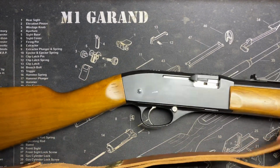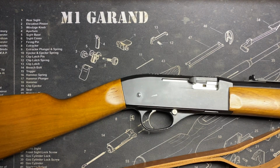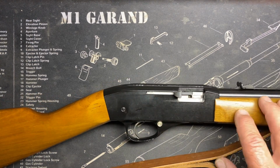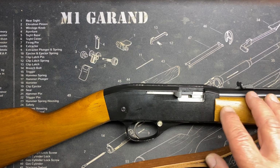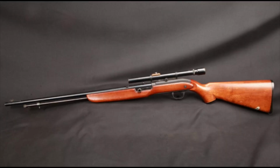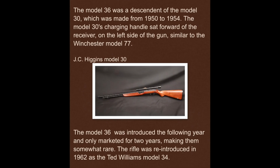Now, this might look familiar to you for a couple of reasons. I'm going to tell you where it came from, and then I'm going to tell you a lot of the misconceptions about where this Ted Williams Model 34 originated, like what it actually is. It is a High Standard, same as our, what was it again? I got to pull it up over here so I don't make a mistake. It's the J.C. Higgins Model 28. We just did that video a few videos back. That's the 583.71. That was a 1951.